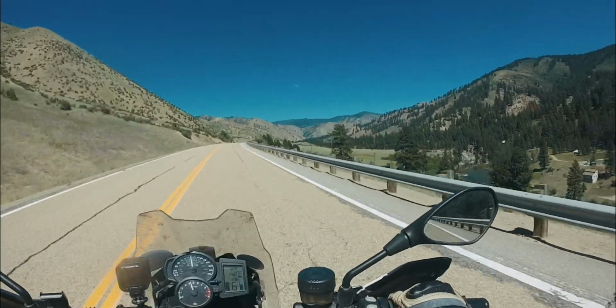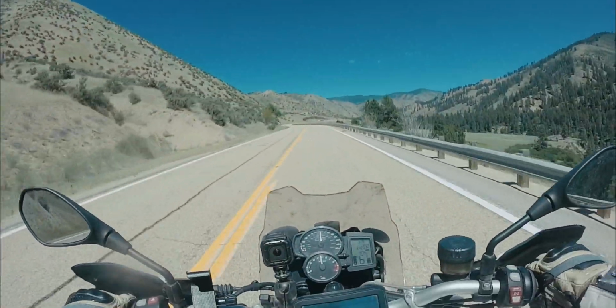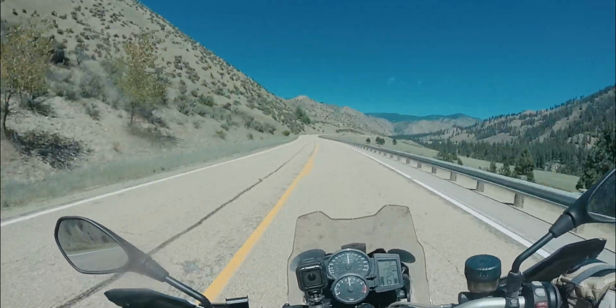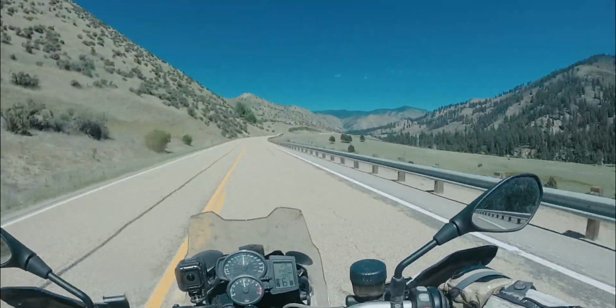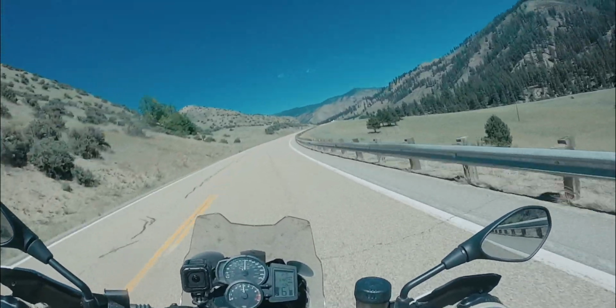There you go. Welcome to the mountains of Idaho. We are on our way to Lowman, Idaho. And that ties into the road to Stanley.